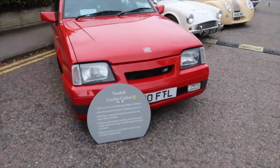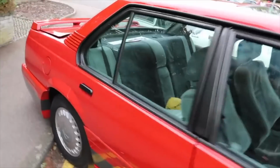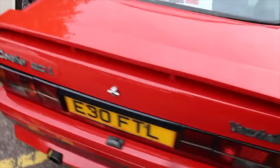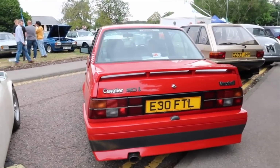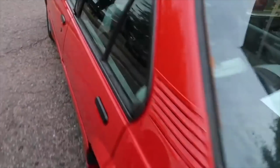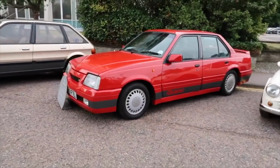But I've got a bit of a soft spot for the Mark II Cavalier. Odd to find one at a Ford meet, but this thing's cool. Look at it. It's so 80s, it's so period, and I've got to say I love this. I would buy one of these. Shoot me now, bear in mind I run a Ford centric page, but I think this is a cool car. I think that is really cool.